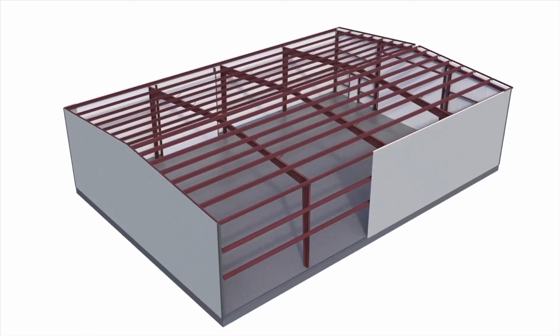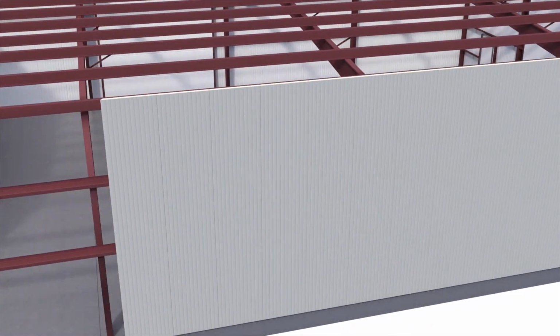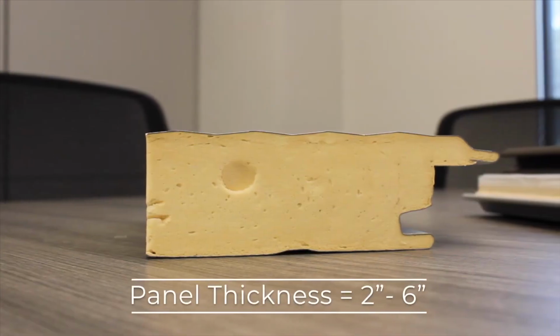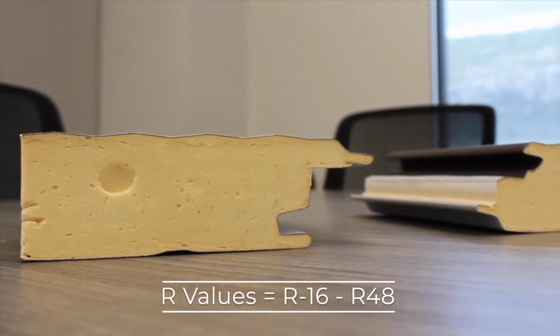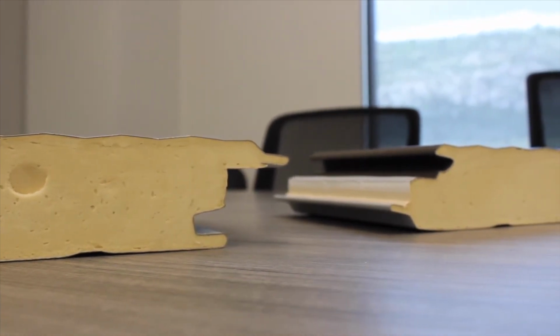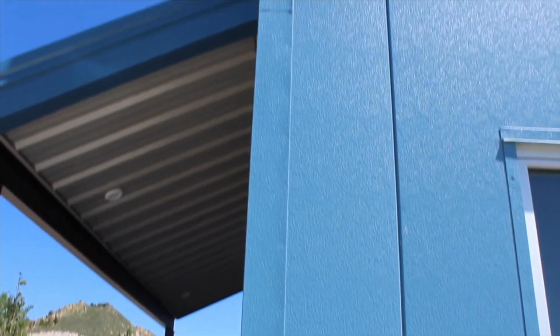Foam-insulated panels contain foam insulation sandwiched between both a finished exterior panel and an interior liner panel, all in one. Panel thickness ranges from 2 inches to 6 inches, with non-compressed R values that range from an R16 to a whopping R48 performance. These panels are tested to stay air and weather tight for the life of the building.